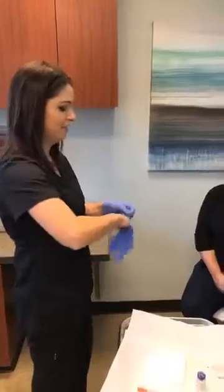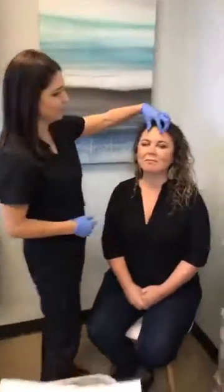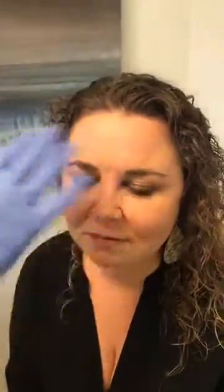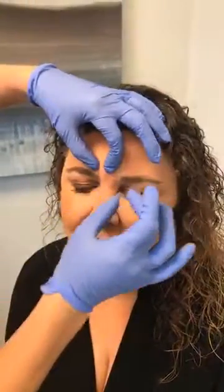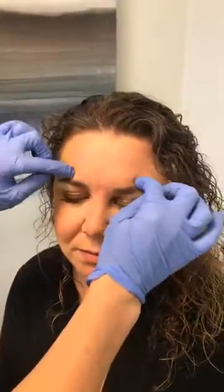So all right, put my gloves on here. All right, so Kendra wanted this area treated right here. Can you give us a frown? We're gonna get close. Give us a frown. Thank you. All right, so these are her depressor muscles that pull down. So this is usually the first area that people do with Botox. So I am going to inject her right in the belly of the muscle here. She's going to get one here, here, and then right out here.